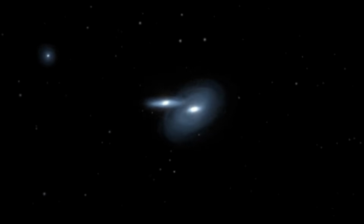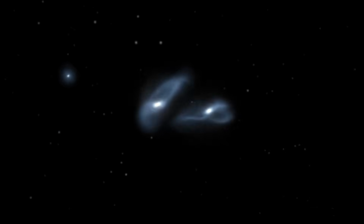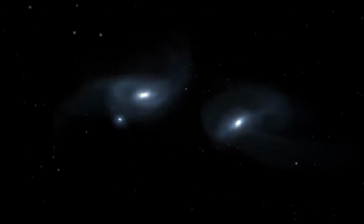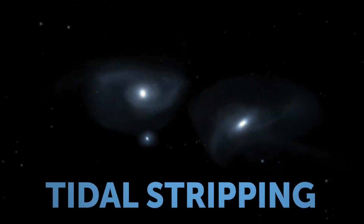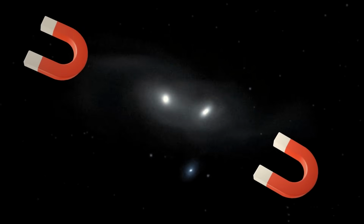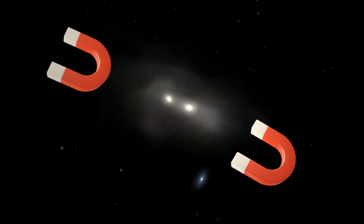There are 2 ways. When galaxies pass by each other, their gravitational attraction can cause gas to be pulled away from one galaxy and into the other. This is called tidal stripping, and it's the first way these blobs can happen. It's like when 2 magnets attract and pull metal objects toward each other.